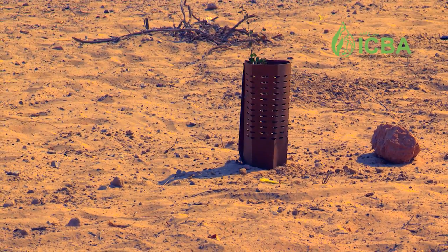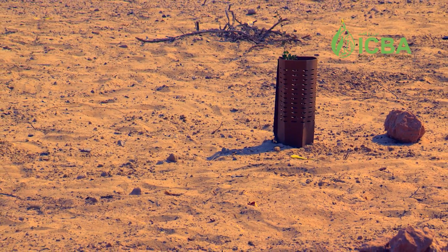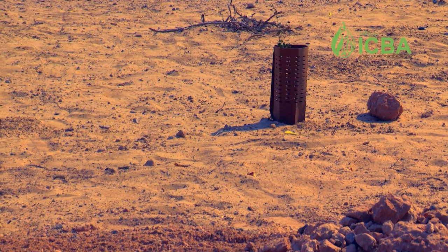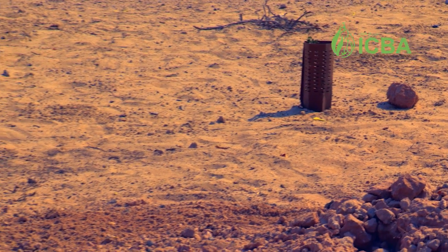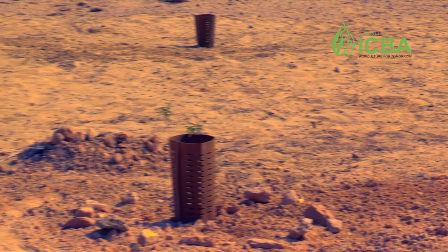So the trees will start to invest most of their energy in the roots, and then when the roots are established, the trees will grow, and after the summer we can already see big differences between the control group and the trees that were planted with the cocoon.